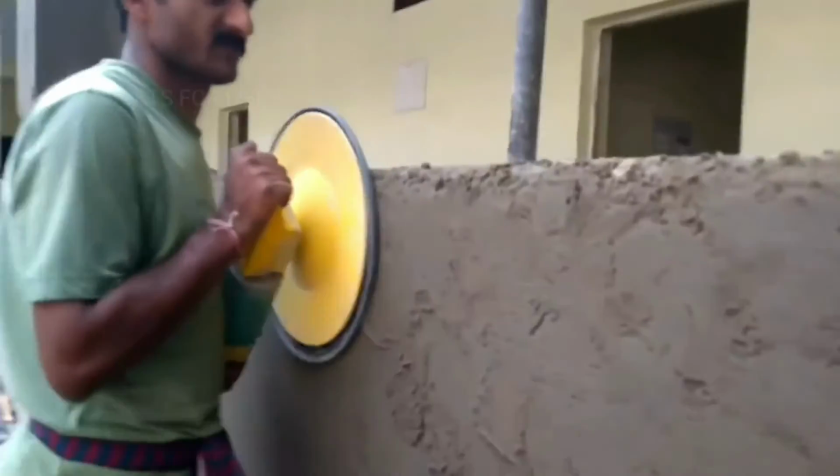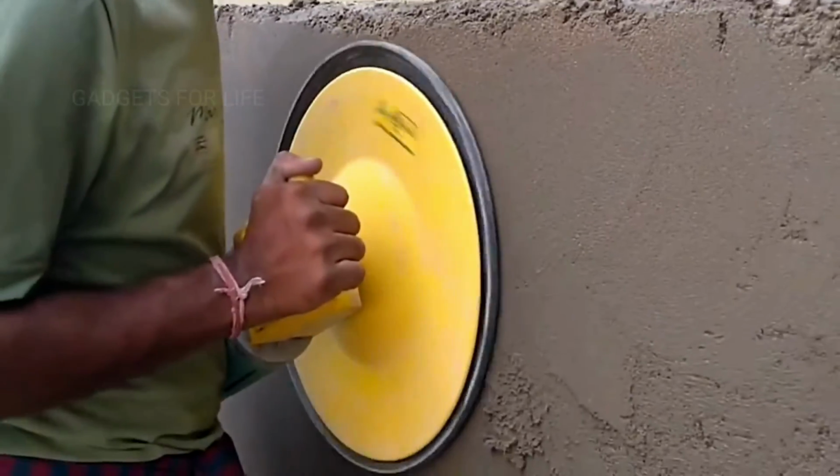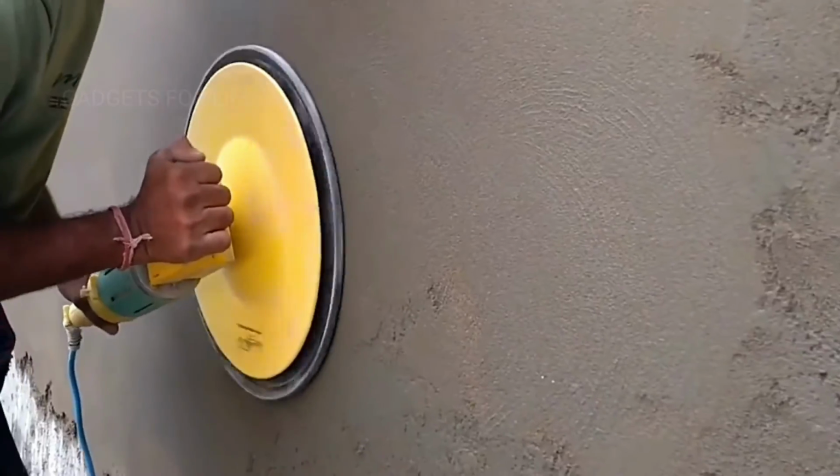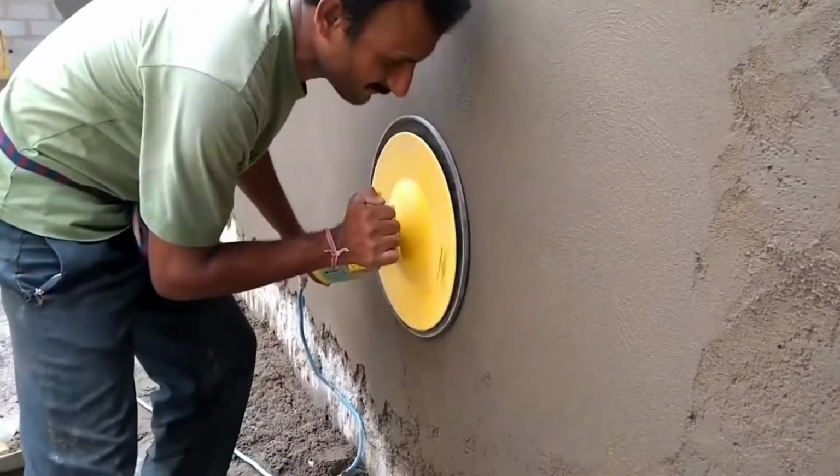Traditionally, hand tools such as a wide metal spatula or a leveling board are used to finish the plaster. However, if you want to speed up the process and make the final result perfect, you should use a tool like the one you see on the screen. This is a rotating disc that quickly and efficiently levels the surface, minimizing the builder's efforts.